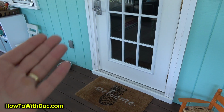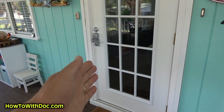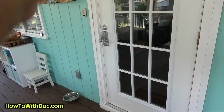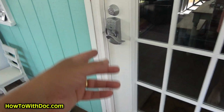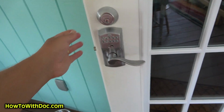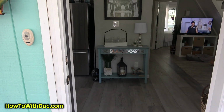So one thing I thought I should show you is that this used to be a solid door here, and the door opened in, and it took up so much room inside. And so what I did was I had them replace that door with a full glass door, which really opens up this porch area. And this door now opens out. We have a key. We have actually a punch code here. This door actually opens out into the actual porch, which opens up this area in here very nicely.